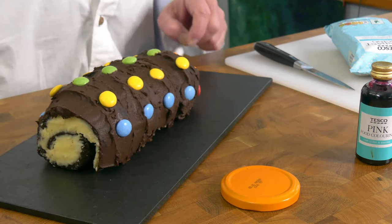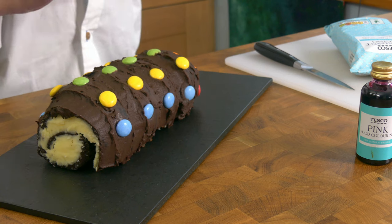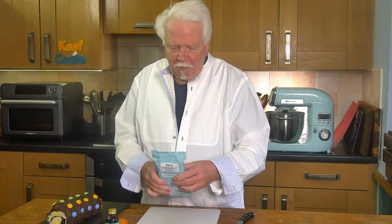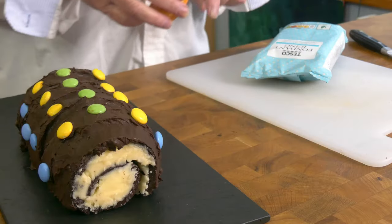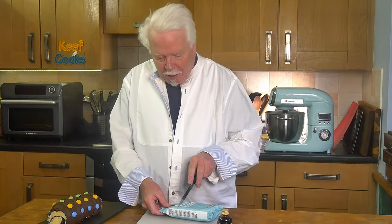Okay, there's the body of Keefie Caterpillar. Now I'm going to make the face. I've got this jar lid that's pretty much the same size, so I can use that as a guide. I've got some fondant icing. This is white, and I've got some pink food colouring. So I need to get a bit of that and a few drops of that and massage them together till I get a nice, smooth, pink paste.